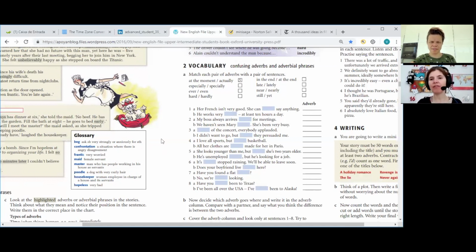You take one of the others, whichever one you think might be more challenging for you. Shouldn't we go through all the sentences? As you like. Some people prefer to take the ones that they're not sure about, like near and nearly, and try to fit those in one of those sentences, or you can work down the list. Let's go down the list. Her French isn't very good. She can hardly say anything. He works very hard, at least 10 hours a day.